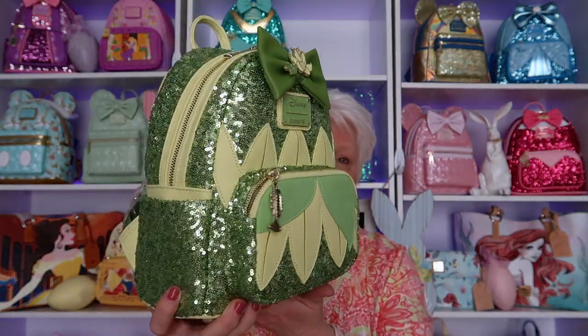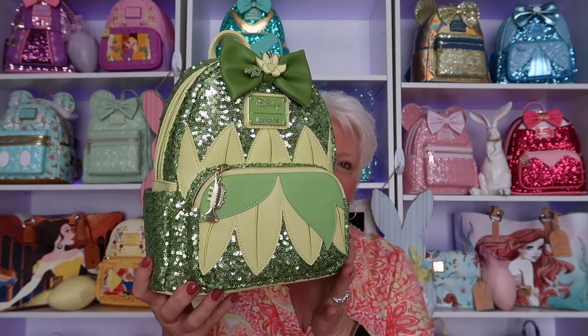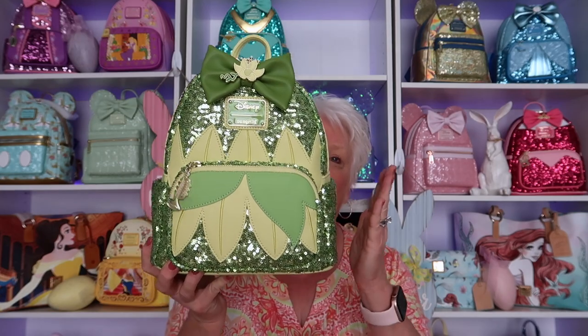Okay, the next one that I want to share with you is another recent purchase, and it is the beautiful Tiana. So gorgeous. Again, it is from the Disney Princess Sequin Series on Loungefly.com, and it is absolutely stunning. Just gorgeous. Y'all, I apologize for my screen going dark and then light. I'm working with my natural lighting coming in the window. But anyway, absolutely love this one.